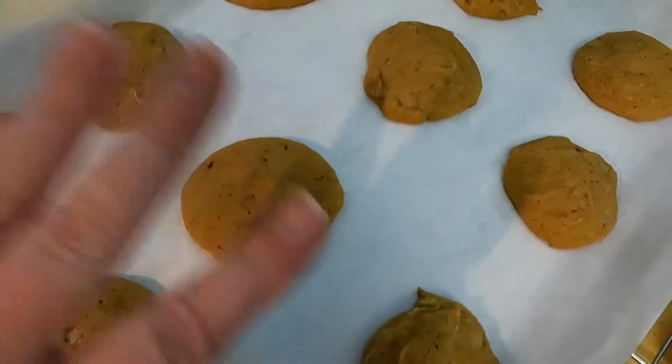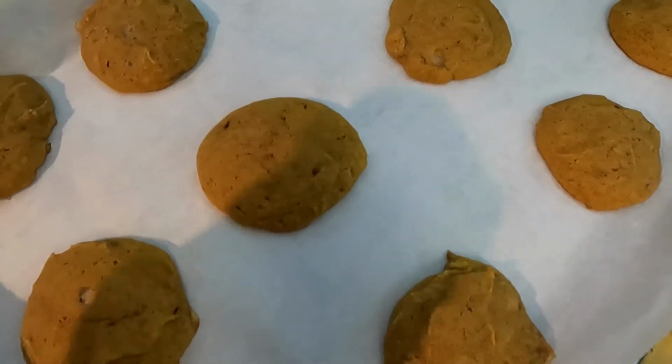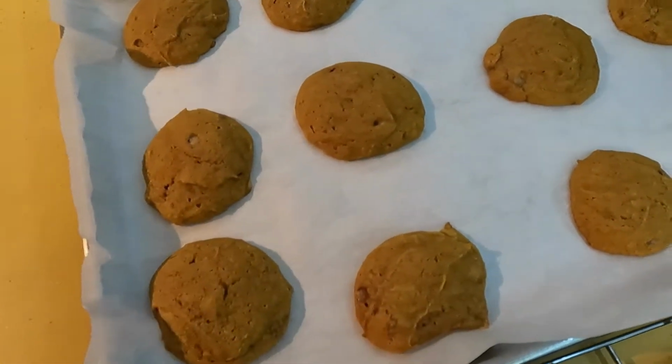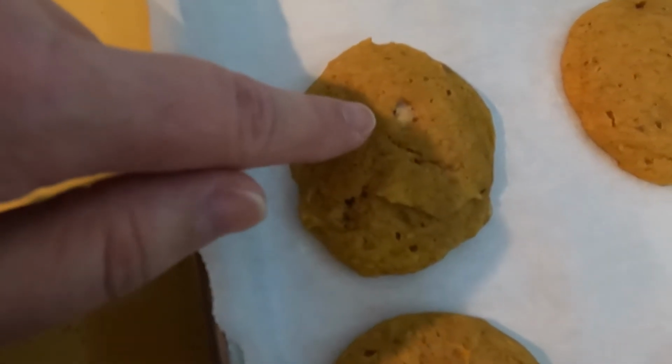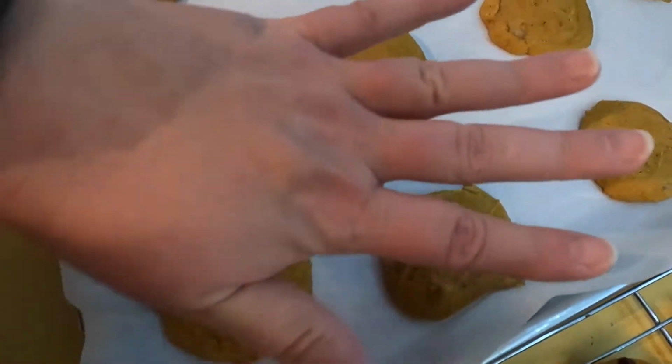These are the plain ones. Well, they have pecans, but the ones like the original recipe without the dates, of course, because I don't have those. And I was wondering what these spots were. That's the frosted pecans. Didn't know what it was. So I just took these out.